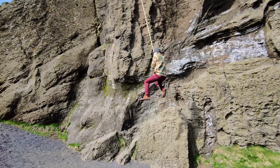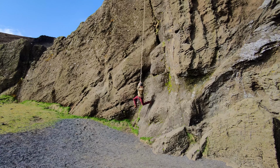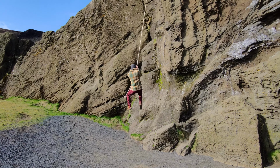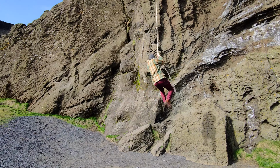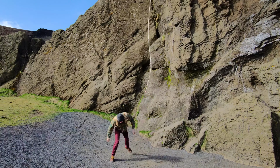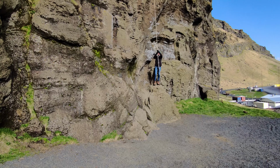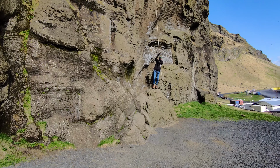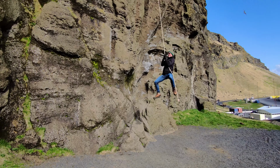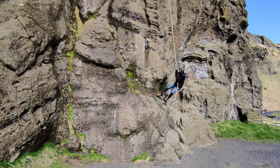The next day we started off testing this amazing local sport of the Vestmannaeyjar called Spranga. Basically you have this rope hanging down from a rock and you can climb up as high as you can. The professionals go a little bit higher than we do, but we're just beginners, so we took it easy and had some fun on the rope. Definitely a great thing to do. We had a lot of fun.